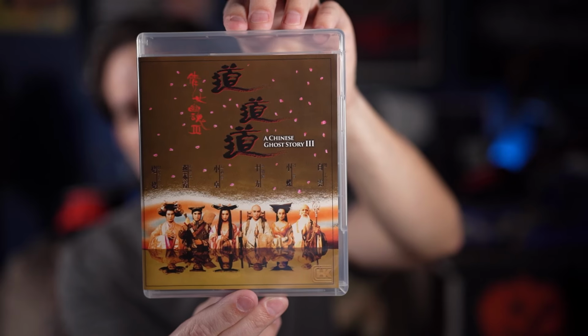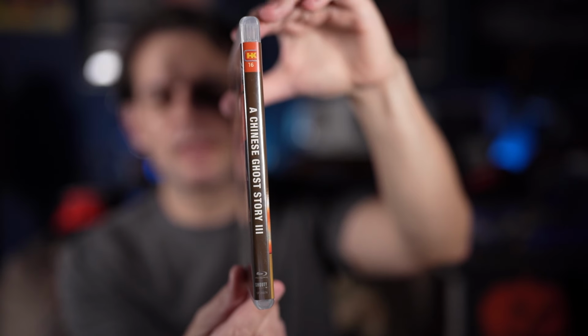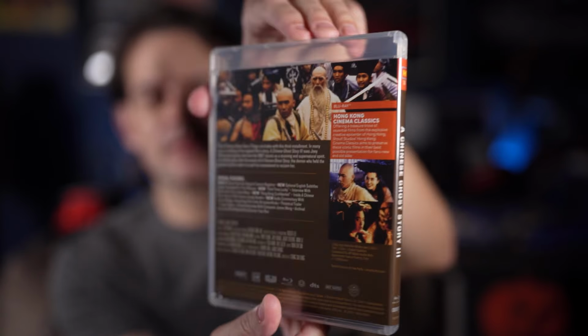Okay, on to the last one. Chinese Ghost Story 3. There's the front cover right there. Side. And there's the back. And there's an image on the inside. Okay, come on. Can we get all 3 clean? I believe in you, Blu-ray.